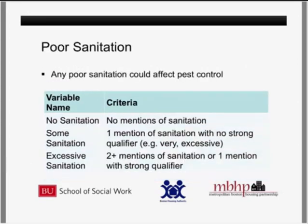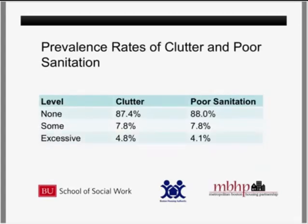And then we did the same with poor sanitation. So again, any poor sanitation could affect pest control. So we did a similar coding scheme using the comment boxes or other indicators for no sanitation, some sanitation, or excessive sanitation, with similar qualifiers for each that were derived. So as to not keep you in suspense, this is what we found. Basically, 4.8% of the units indicated excessive clutter, and some at about 7.8. And what's interesting is, again, clutter is separate from poor sanitation in terms of our coding scheme, very similar rates in terms of none and some, and excessive as well.